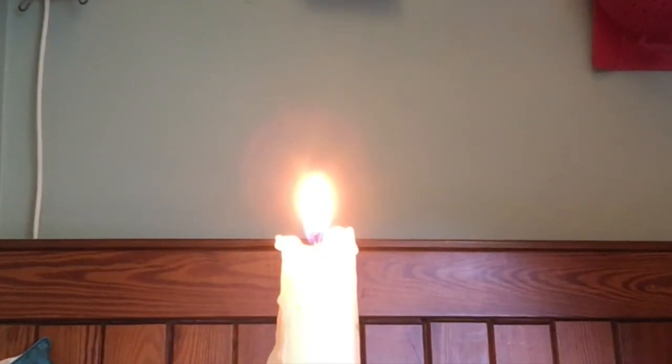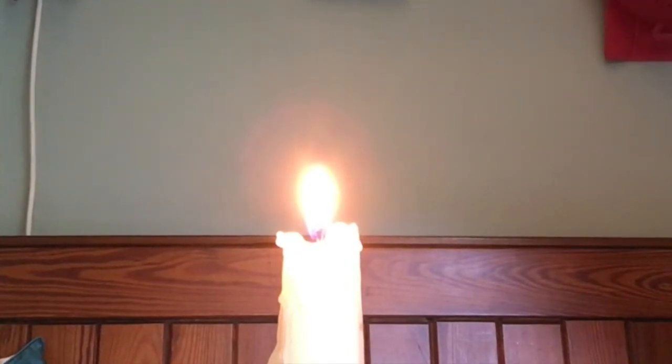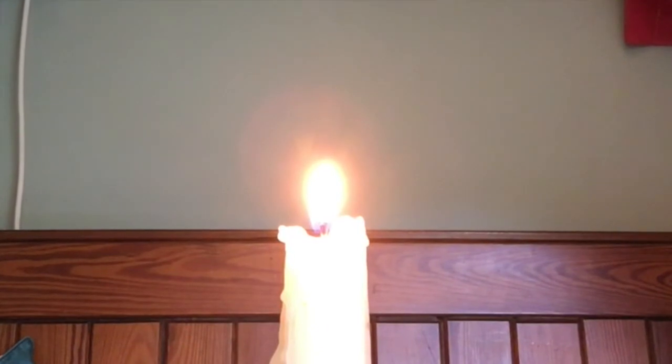So we pray for light in a dark world, for hope in a fearful heart, for peace in a troubled soul.